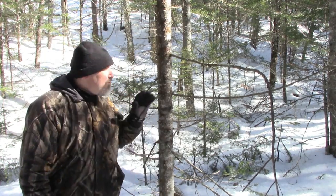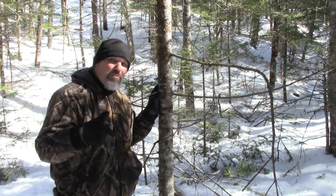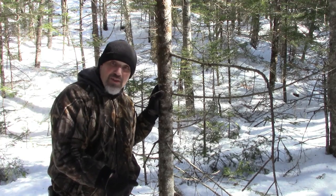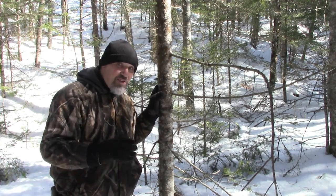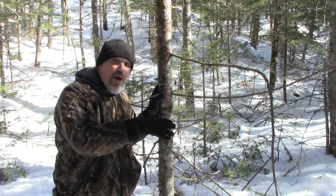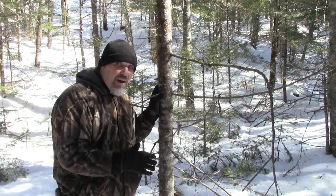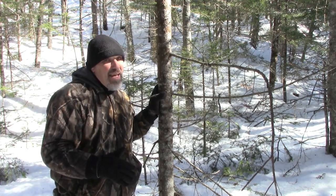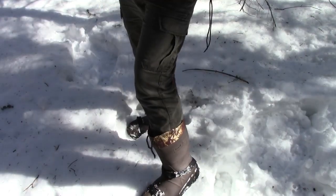And I always wear, not sure you can see, but I'll zoom down, I always wear rubber boots with insulated liners. So these here, I'm not getting wet out here because you do not want to get wet in a cold environment because, like some say, you get wet, you die. So there's the boots there.